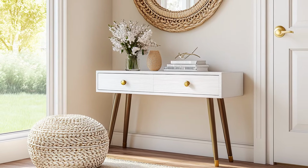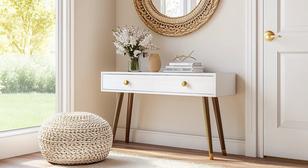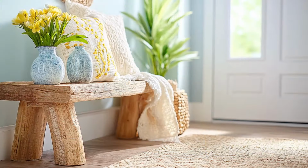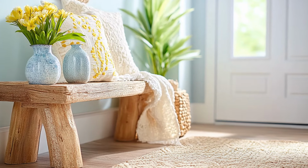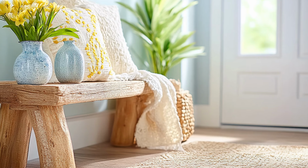If you're on a budget, paint is your best friend. A fresh coat on one accent wall can instantly transform the look of the space. Even better, choose a peel and stick wallpaper to add texture and interest without a long-term commitment.